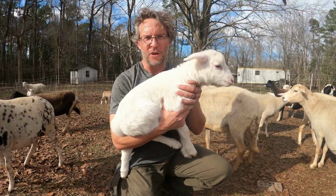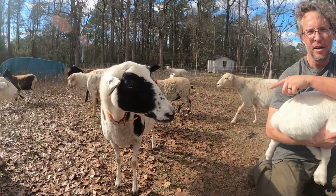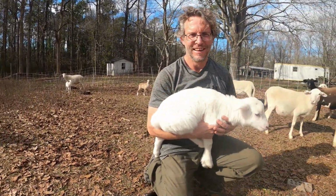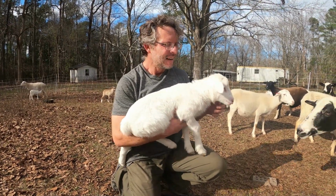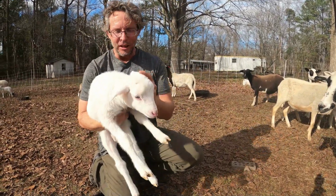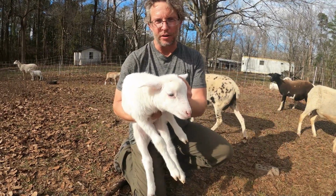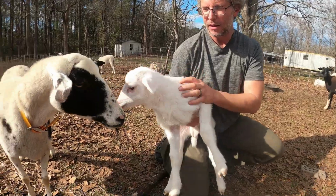So this little guy is Fleming, and his mom is this ewe here that we call Dalmatian. Her actual name is Bee, for Bea Arthur. Another golden girl for those that you remember. Now this little guy has these floppy ears. Most of our lambs, their ears are a lot perkier. So he's easy to pick out because of those floppy ears.